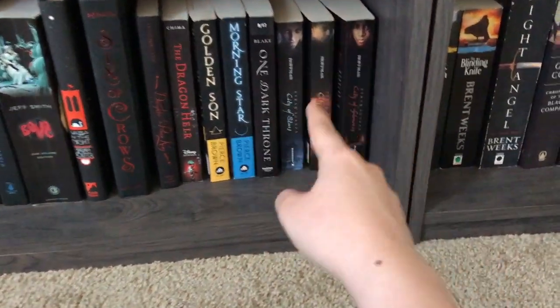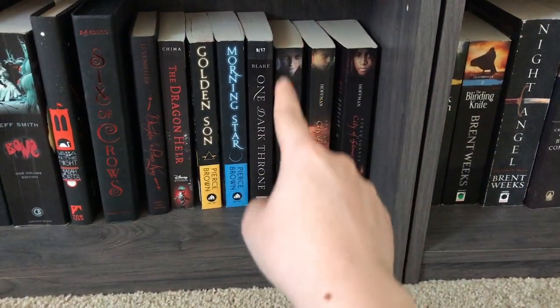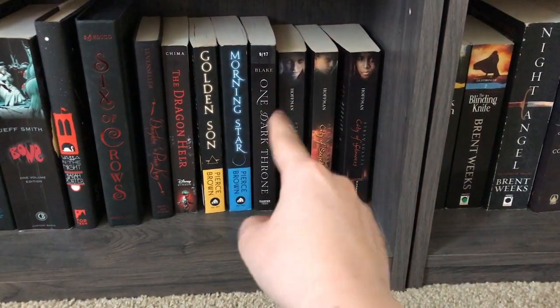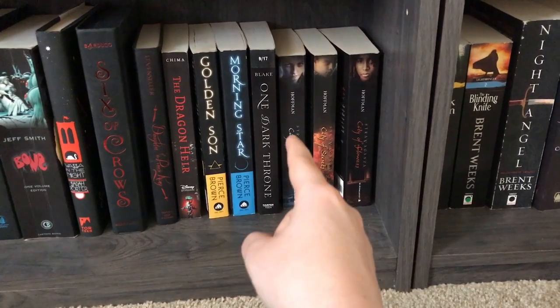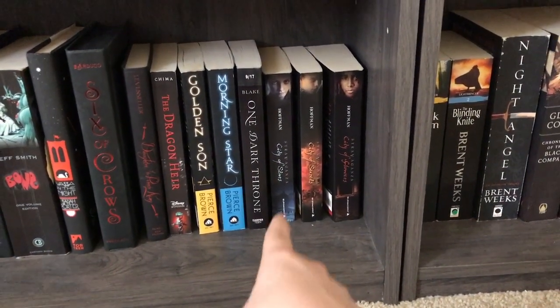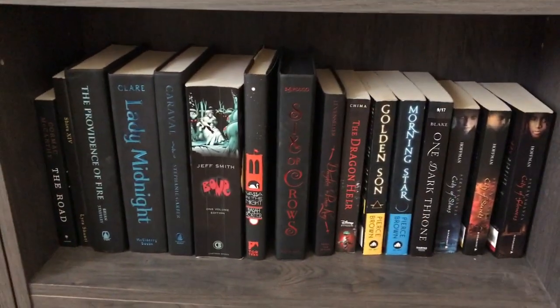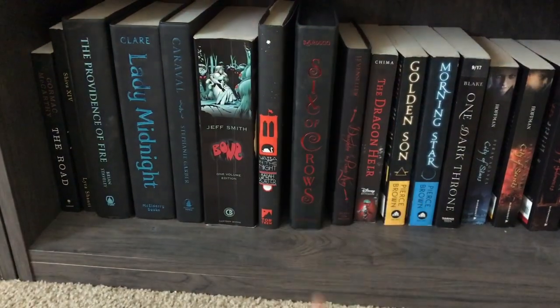I love them. This over here is the Extravaganza series. I have read the first one, but it's missing because I sent it forever ago to Julia from That Bookie. But I've read that, and I've read this one, City of Stars. I recently just read it with Sylvia Kay, so I'll link her channel down below. She's super nice. But another book on the shelf I've read is Six of Crows.